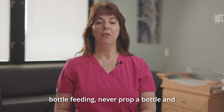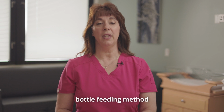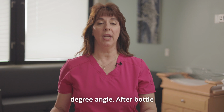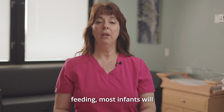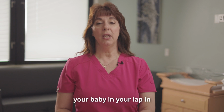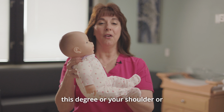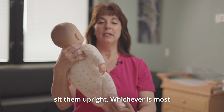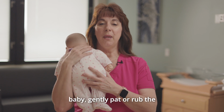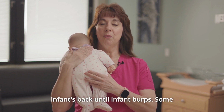When bottle feeding, never prop a bottle and make sure to feed your baby with the pace bottle feeding method or with their head up with at least a 45-degree angle. After bottle feeding, most infants will need help with burping. You may place your baby in your lap, on your shoulder, or sit them upright. Whichever is most comfortable for you and your baby, gently pat or rub the infant's back until the infant burps.